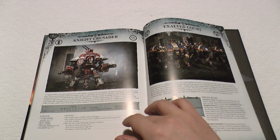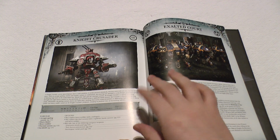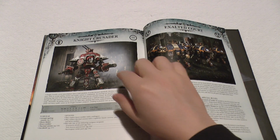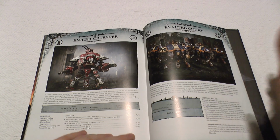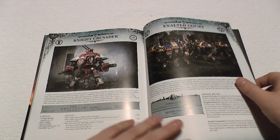But he is the most expensive. If you want to change the weapons, you're looking at 435 points, and the missile launcher, 475 points. You're talking about nearly 500 points for one model, but the amount of damage that he can pump out is pretty impressive, and he does have 6 hull points and the iron shields and things like that, so just bear that in mind.